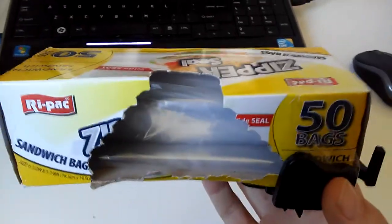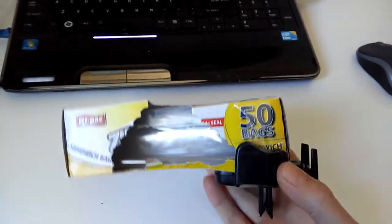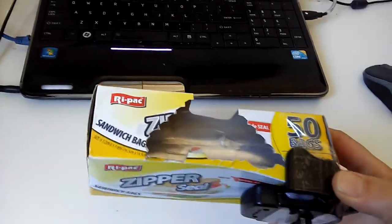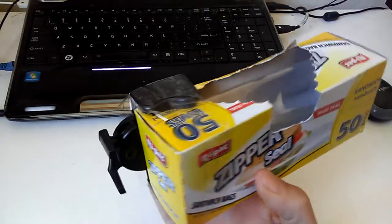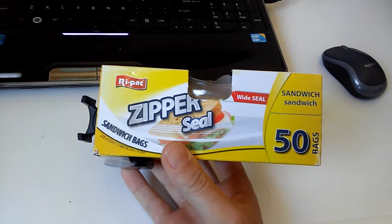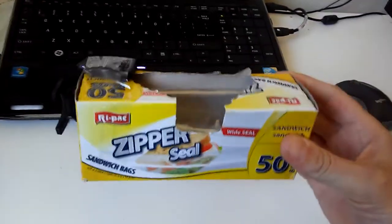Today I'm going to show you how to mount a Ziploc bag case in your car. Some of you might be thinking, what if I need a Ziploc bag in my car, but I don't have time to go to the store? So you take an old phone case, get some tape, and tape it in there, and now you got 50 bags. Well, maybe not 50 anymore, but now you got 50 bags of Ziploc. Boom, right in your car.